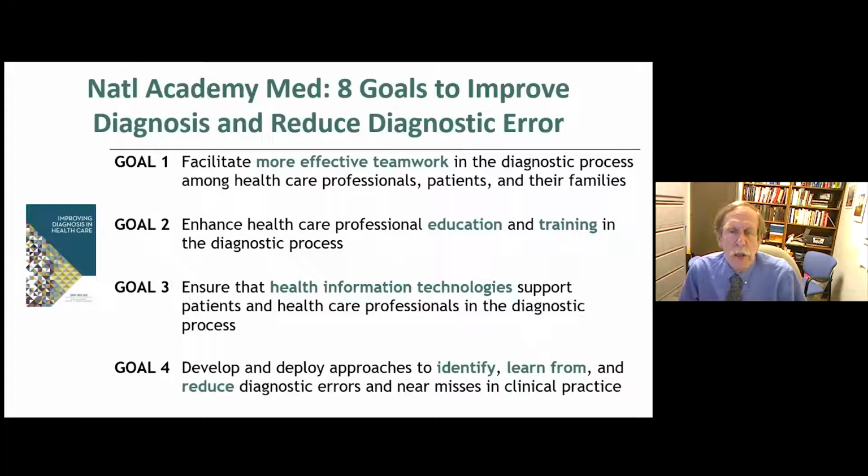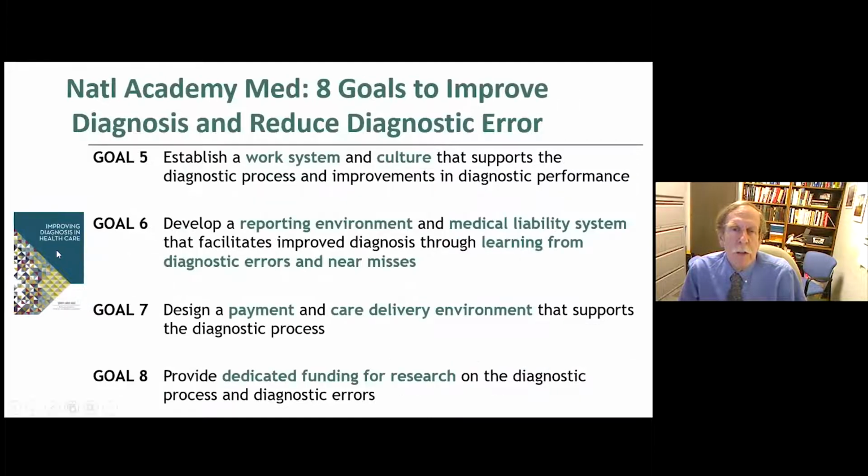So we should be sharing errors. Again, I mentioned we have this project with the Betsy Lehman Center. Every month we get together and talk about cases across institutions. We need to make it safe to do that. We need a work culture that supports improvements, at the very least, that has enough time for us to see patients, et cetera. Number 5, developing reporting and medical liability systems, so that when these cases happen, we all don't have to make the same mistakes. We can learn and share them.